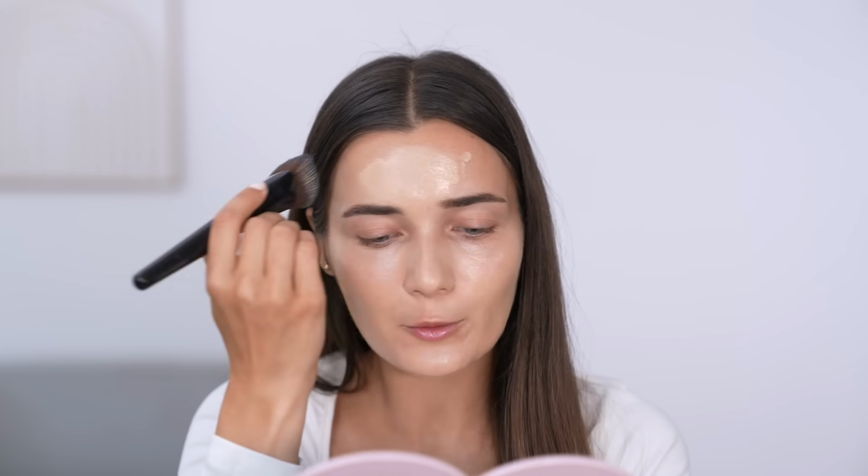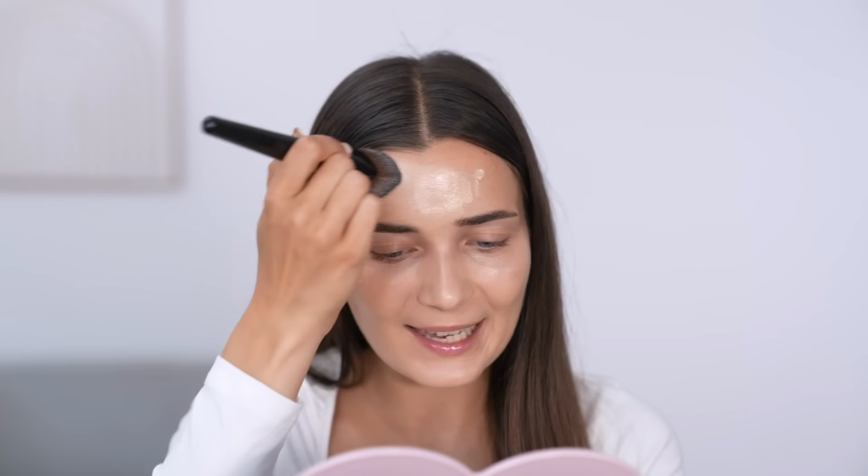I don't know why, but I just always feel like it makes me look really oily and just sweaty. For my concealer, I'm using the Ultra Creamy Tarte Shape Tape and I'm just gonna be popping that under my eyes just to cover my eye bags. I'm just gonna blend that concealer with my beauty sponge.